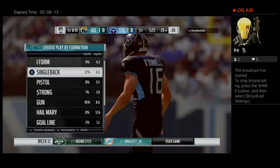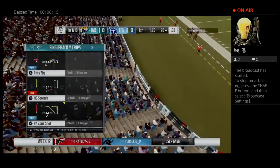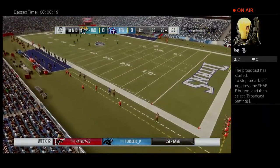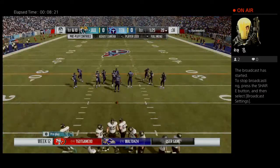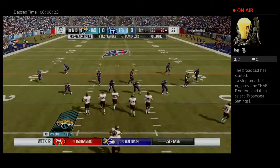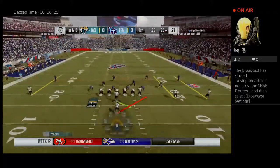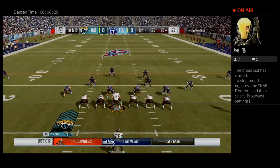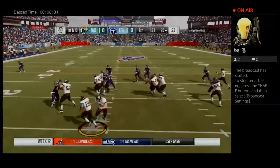And now out come the Jags. That opening drive ended with the INT. It didn't lead to points, but still not the way they were hoping to begin the game. But how about going and telling your defense, thank you, a huge thank you. You said it didn't lead to points, stalled off that drive. Now they've got a chance to redeem themselves and maybe reward their defense a little bit by putting some points on the board on this one.